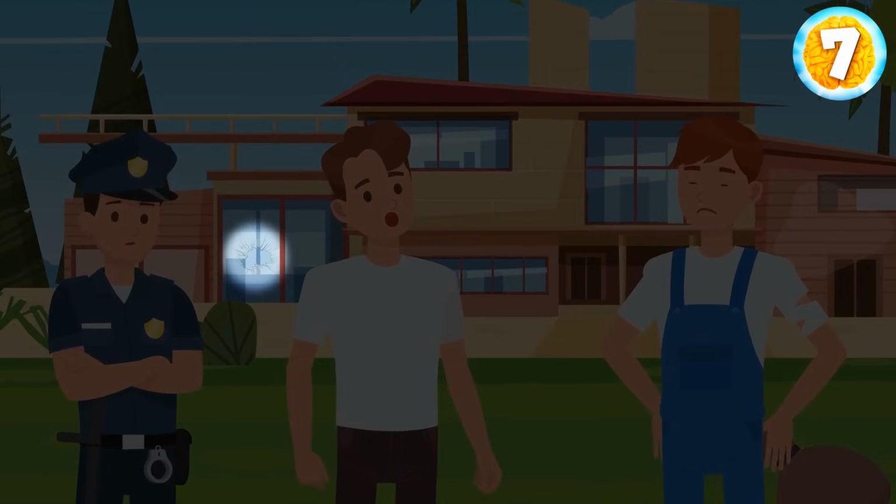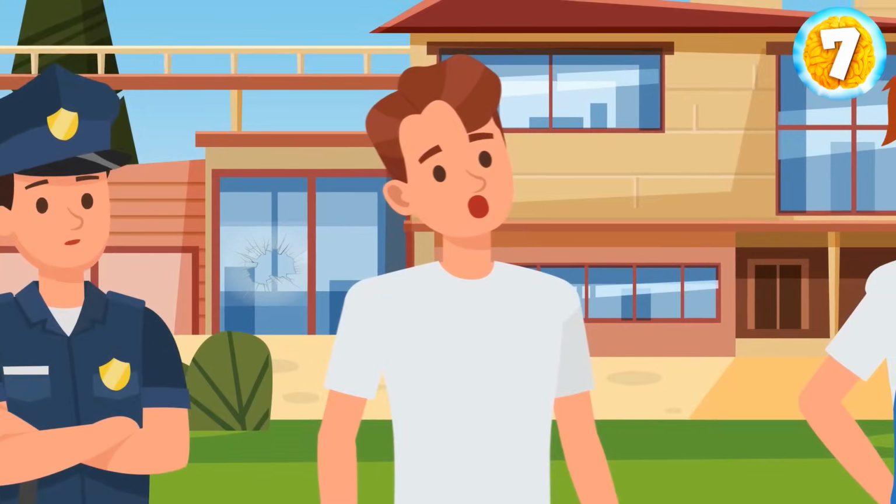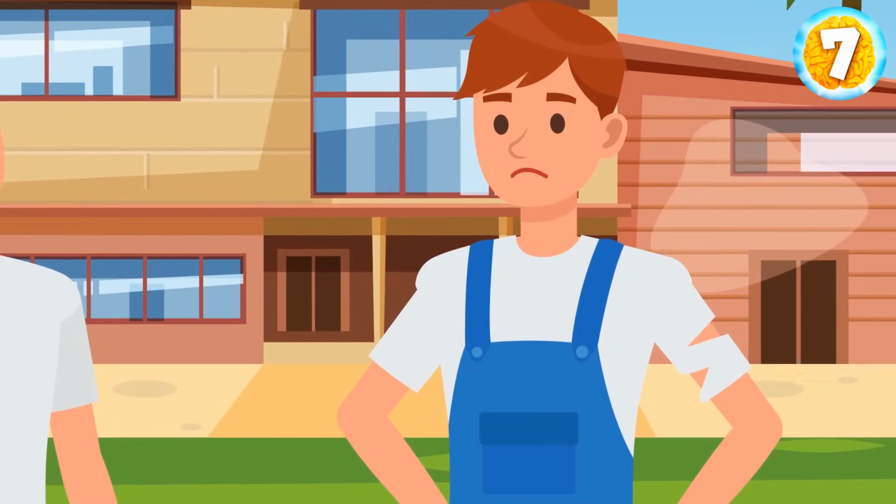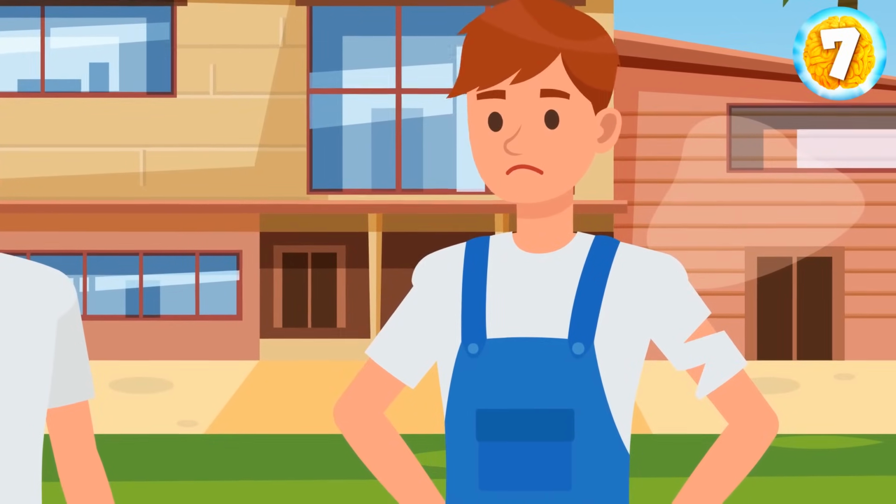Take a look at the window. The glass is broken, and the guy's coat is torn. Why would he need to leave his own house through the broken window? Therefore, he's probably a thief.